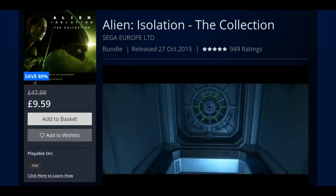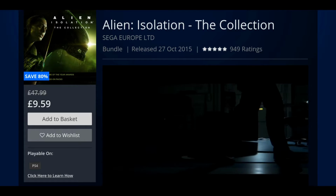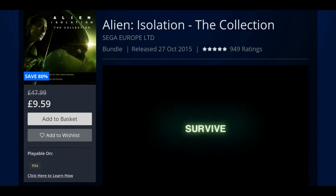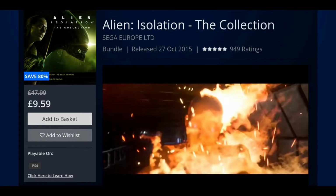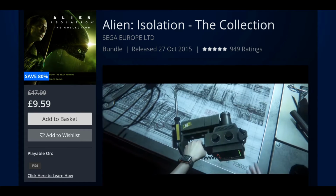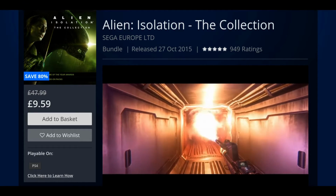If you love survival horror, if you like the Alien movies, you really should pick this up at this price. If you just like survival horror, it's really good and worth a look. And if you're not interested in either, then check out some of the other games in this sale. Let's move on to the next game.